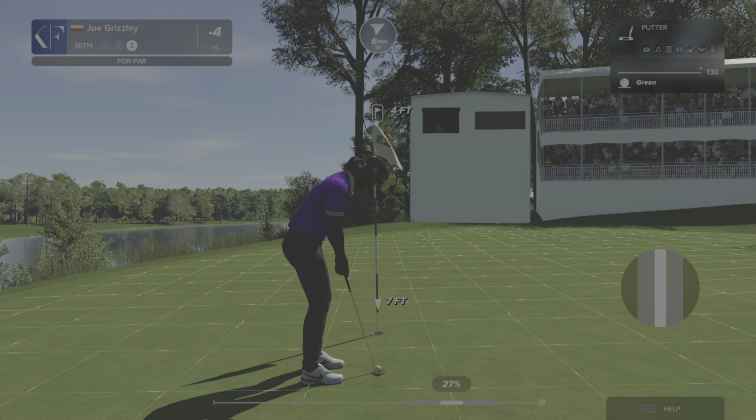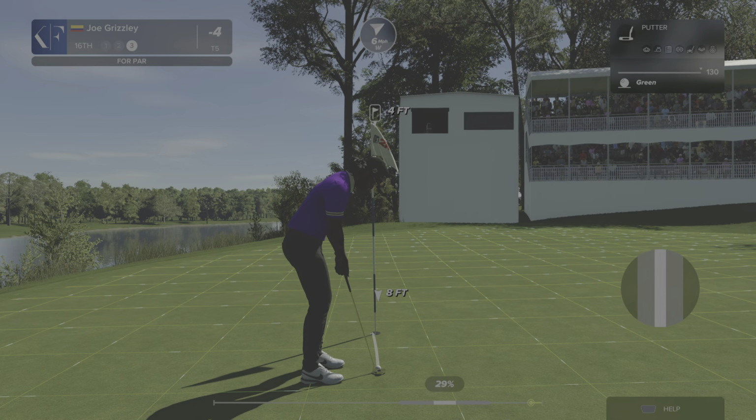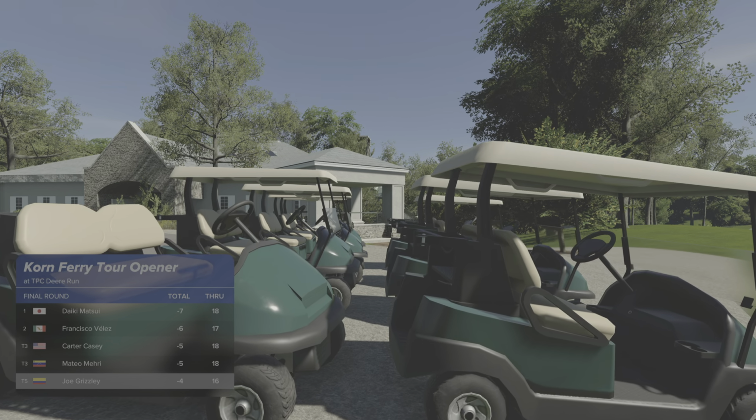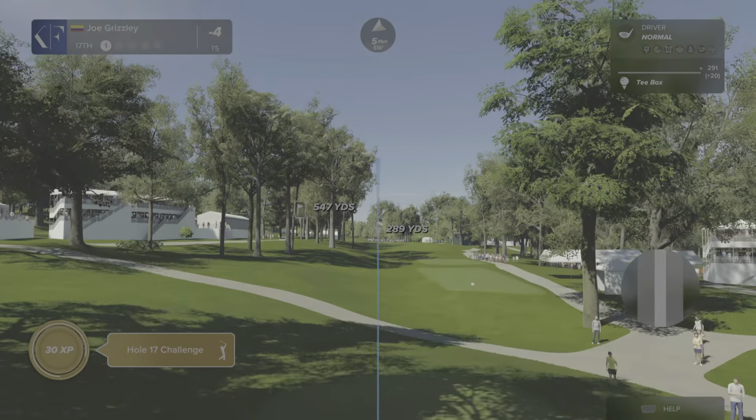That's disappointing. Well, I think they fell in love with the line, forgot about the pace. Putting for a par now. That's half a chance of being holed, this one. Now three strokes back after that hole. This hole is a par five.